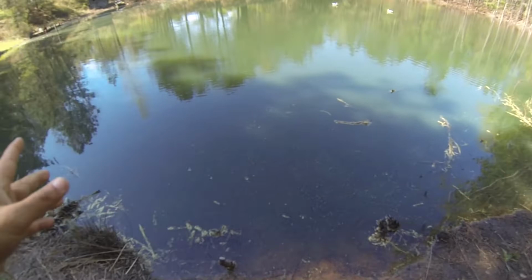So I am working my way around the pond. This is the second spot, getting a couple nibbles, but nothing major.